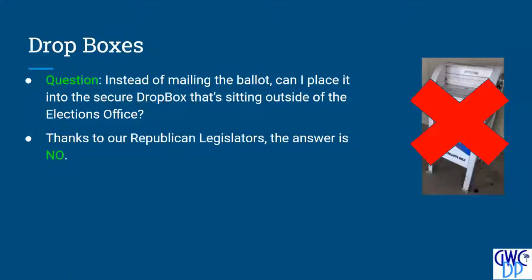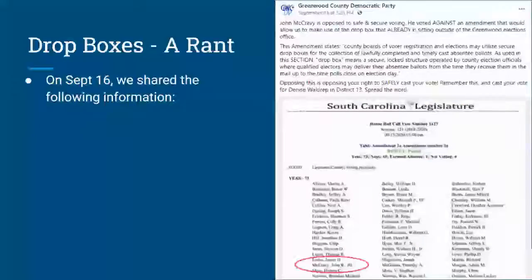In fact, the Democratic legislators wanted to expand the drop boxes and put them into more rural areas, just as secure as the one that's outside the elections office, but it also makes it a little more convenient to those who live dozens of miles away from the elections office, and they said no. So I'm going to rant a little bit.